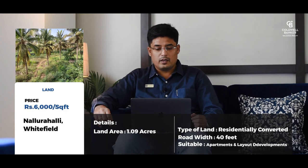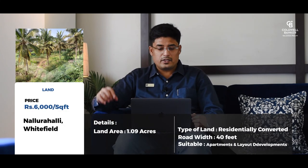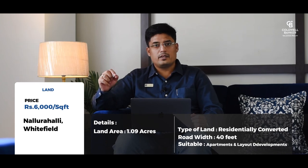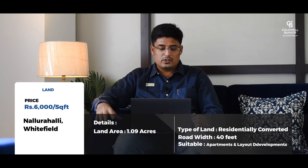The next property available with us is alongside the Whitefield Nallurahalli Road, 1 acre, 9 guntas, residentially converted property alongside a 40-foot road, suitable for apartments and layout developments, available at ₹6,000 per square foot, negotiable. So this is a very clear title property, very rectangular in shape, so ideally suitable for redevelopment of residential dwellings.